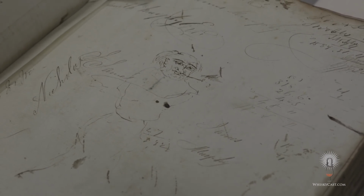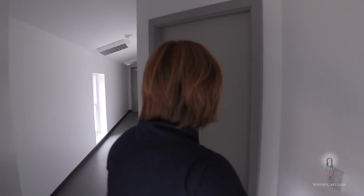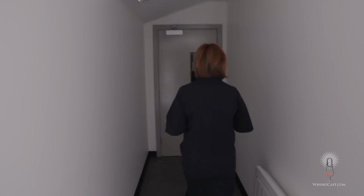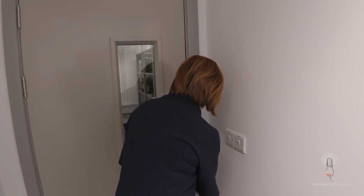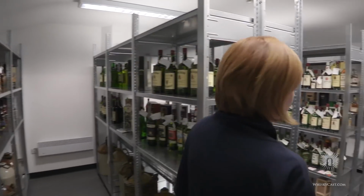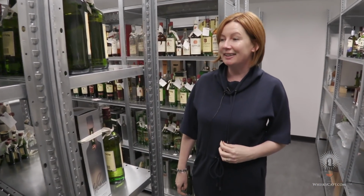While it'll take Carol Quinn many more years to completely catalog the collection, the archive is already paying off its investment. So we're just going down the corridor to what's known as the liquid library. That's right. There are more than just old books, documents, and photos. Come on in. And this is a whiskey lover's dream. Very few people come in here, Mark, now, so it's a pleasure to have you and to have your viewers.